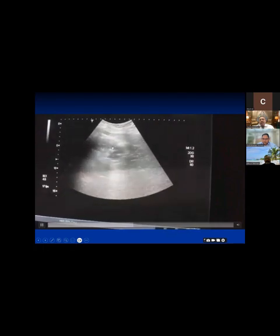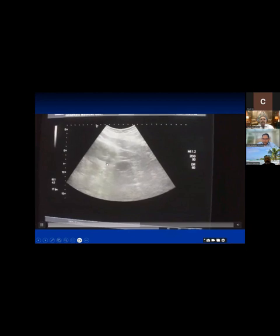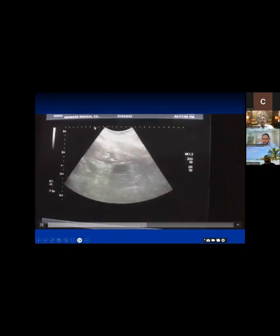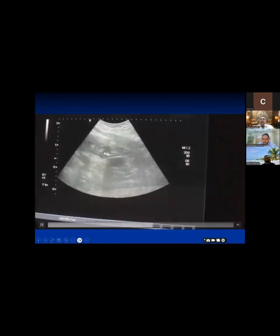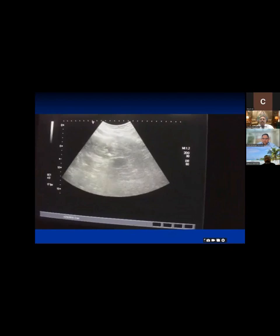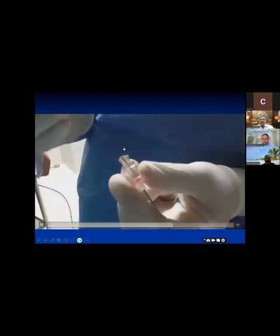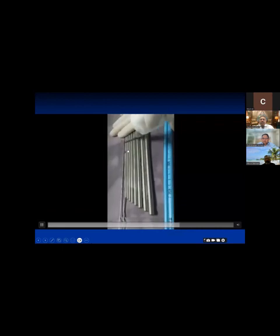This is the area where the needle is going in. And if you see the needle, you can see the movement of the needle. During this time, one assistant has been dedicated to continuously push fluid through the ureteric catheter, which is continuously coming here.